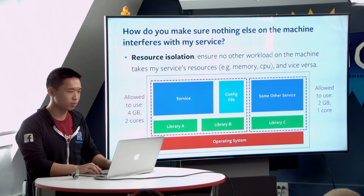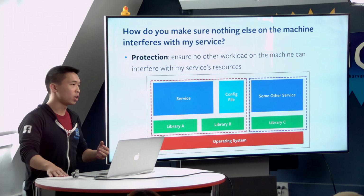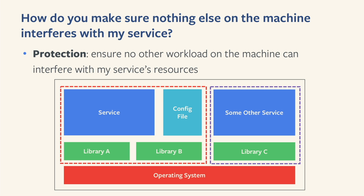So this is a resource isolation problem. You want to ensure that no workload on the machine interferes with my workload and vice versa. Another problem with interference is protection. Let's say I have my workload in a red dotted box and something else running on the machine, the purple dotted box. One thing I want to ensure is that that other thing doesn't somehow kill, restart, or terminate my program accidentally. Let's say there's a bug in that other program that goes haywire. The effects of that service should be isolated in its own environment.